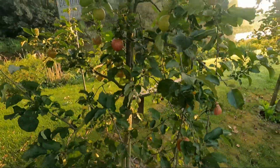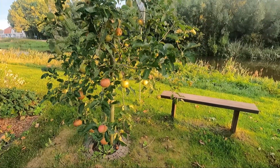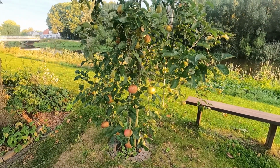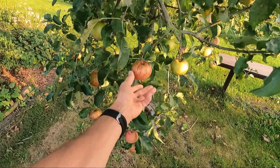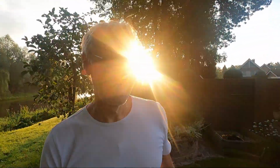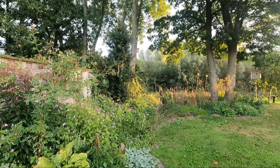And you can see, probably we can eat the apples also this year. They have to grow much bigger. But many, many things happened, and I was not able to film everything from building the bus. Look at that, the flowers. Isn't that beautiful?